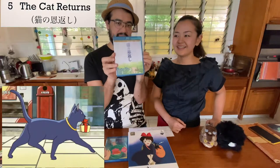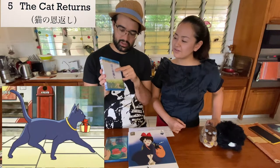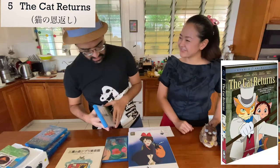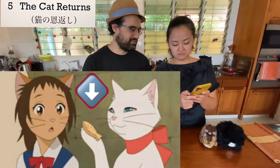Next up, this is The Cat Returns, and the Japanese name is Neko no Ongaeshi. So the dish we're going to be making from this is a fish-shaped cookie.